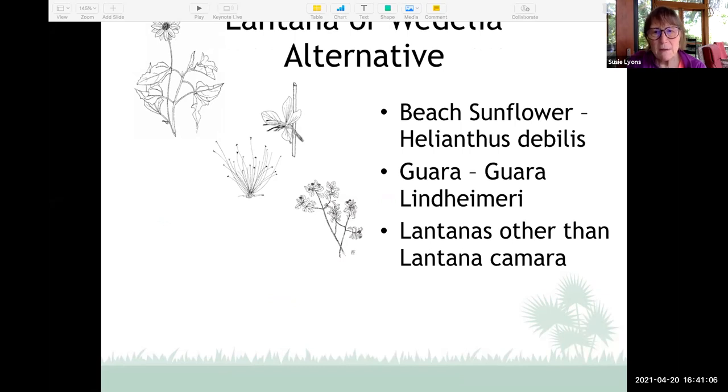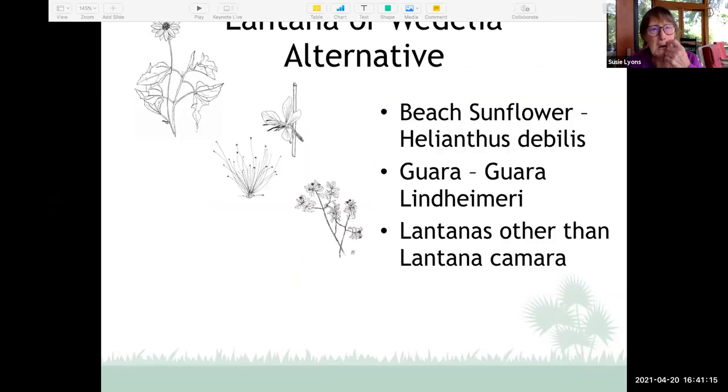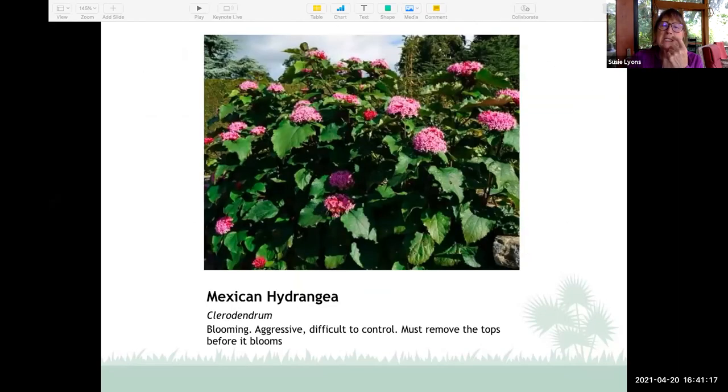But there is a lantana you can plant and use, just not the Weddelia. That's not good. That's an invasive.